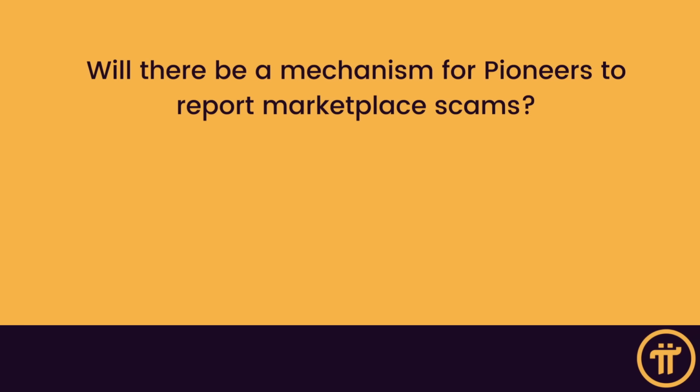Exactly. And now if a specific marketplace is constantly not doing a good job in detecting this or protecting pioneers, well, they may, at least in the beginning, get a warning from us, and there may be other consequences too. But our goal overall is to work along with the developers to create the future, not to penalize them.